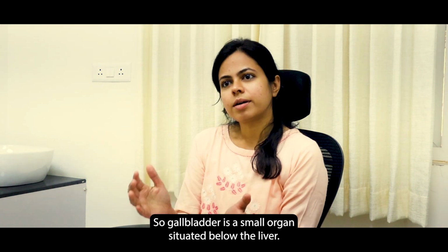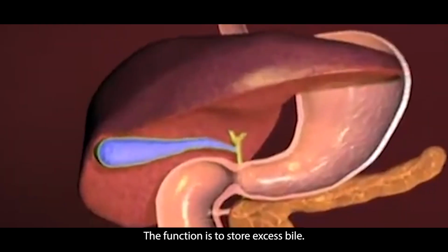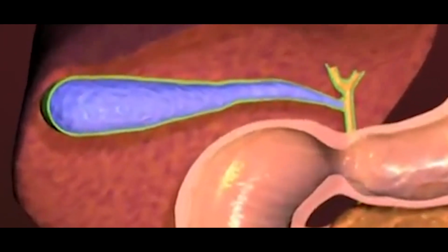Today we'll talk a little bit about gallbladder stones. So the gallbladder is a small organ situated below the liver. Its function is to store excess bile.